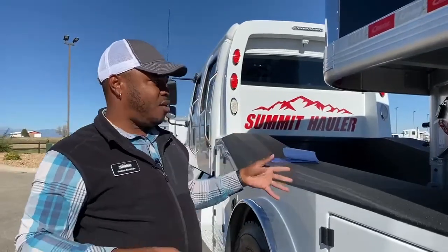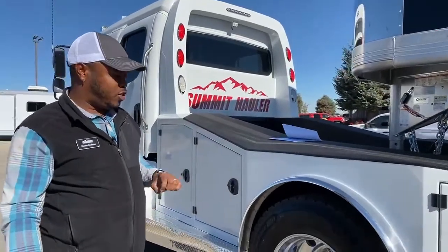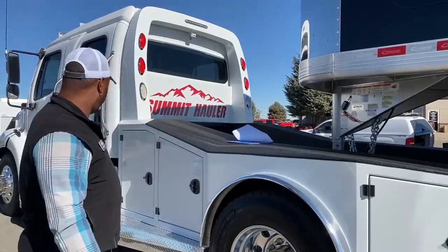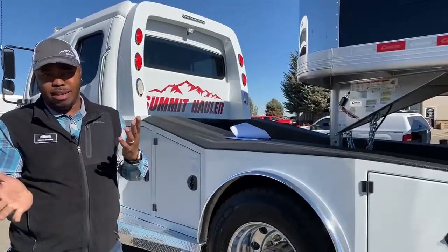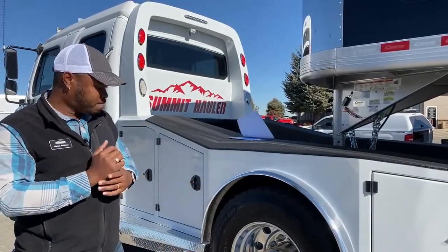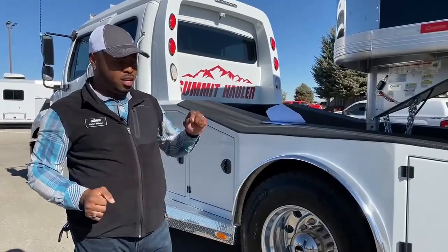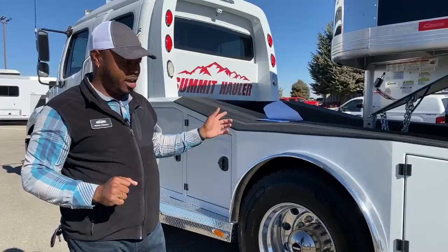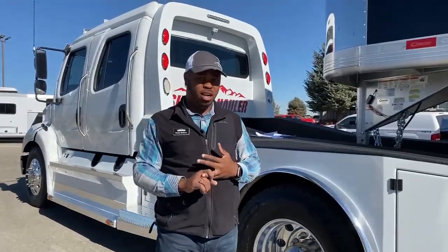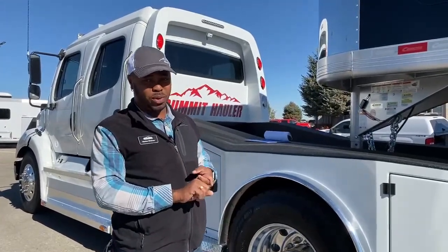So like I said, this is the last of our 2020 M2-112 Summit Hauler conversion. It does have dual wheels in the back, single wheels in the front. So like we say, our pickups, they are dualies. You have the option here with the 112s or the 106s when it comes to our Summit haulers. So this one today, we present you with the 112, which has 505 horsepower and over 1600 foot-pounds of torque. GVWR on this one is 33,000 pounds.